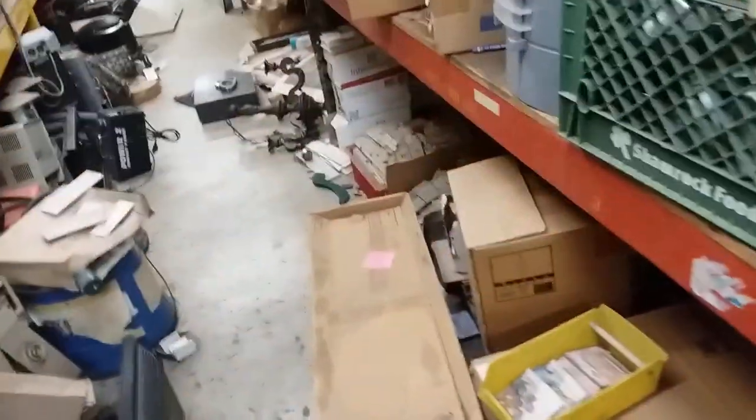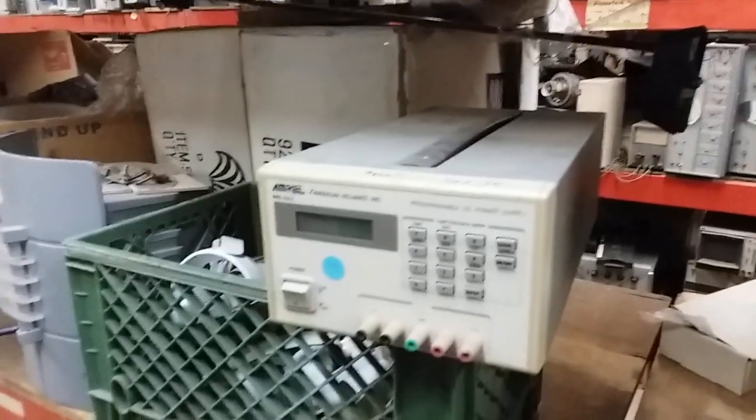And over here, this is like household stuff. Yeah, plates. Chandeliers, lights. This is all household stuff over here. Nope, pulleys and sheaves. Not really sure what the difference is between a pulley and a sheave, to be perfectly honest. Another power supply in amongst the household wares. More power supplies on this side.